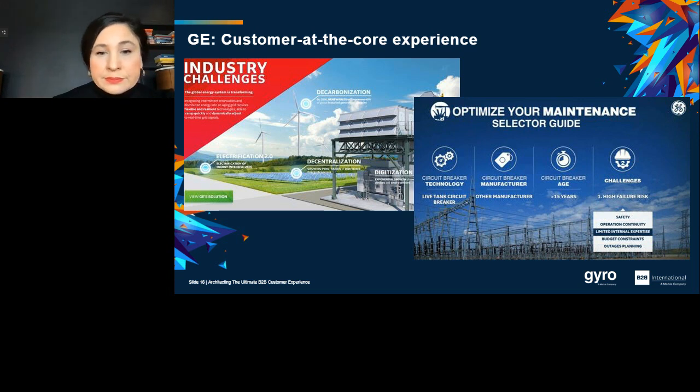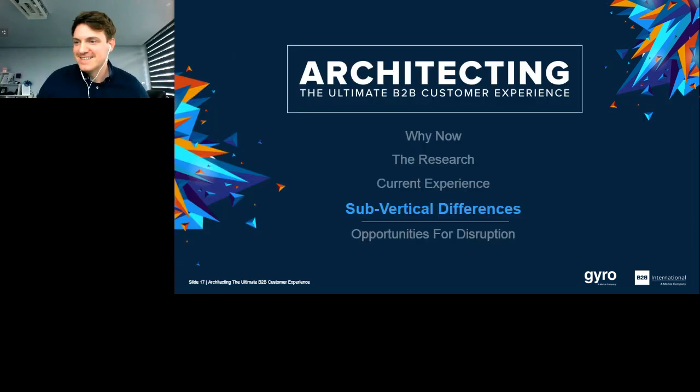Thanks a lot, Jill. I love that example. Really, really interesting. So we've looked at manufacturing at an overall level so far. What we're going to do next is look at some differences by sub-verticals. There are some really interesting differences that have come out of this piece of research. And as I mentioned at the beginning, given the size of the research sample that we've got, we're able to deep dive into some splits in the sample and get some really interesting insights from it.